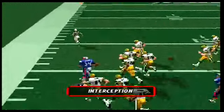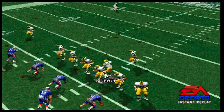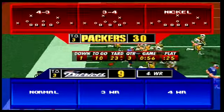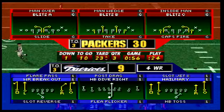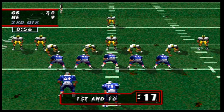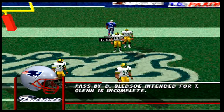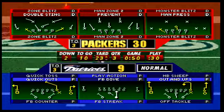The whole defensive team has to react to the flag, because now you've got an open field running situation. That brings up first and 10 from the 23. Incomplete. It'll be second and 10 at the 23.